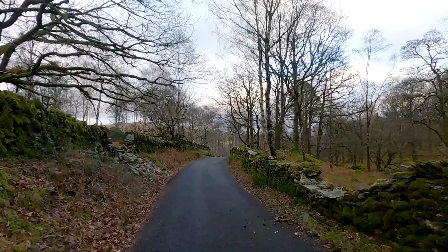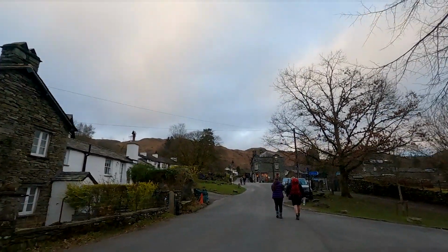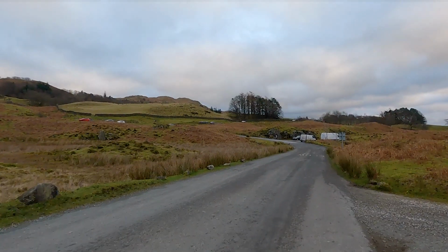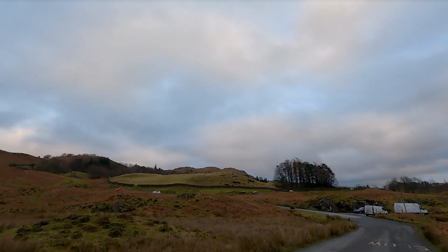Sounds like shooting around here all day. I don't know what the noise is. I just see people bedding. The car is in sight. There's Loughrigg as well in the background from this morning.